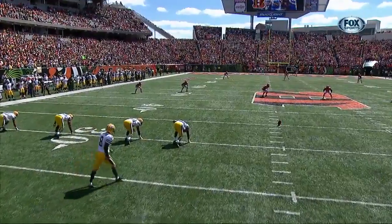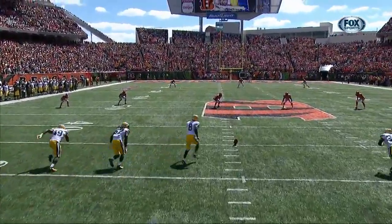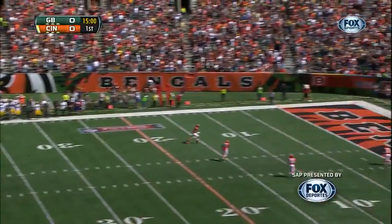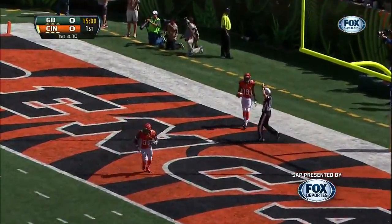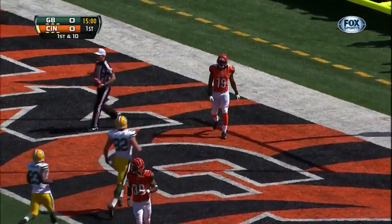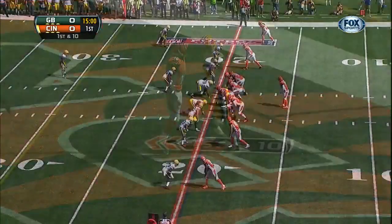In the front row of the seats behind the goalposts. Can he hit him? Pretty close. Cincinnati will start at the 20. They'll check in with the number 12 offense in the NFL.